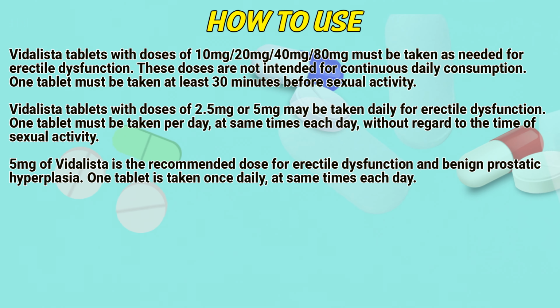activity. 5 mg of Vidalista is the recommended dose for erectile dysfunction and benign prostatic hyperplasia. 1 tablet is taken once daily at the same time each day. Vidalista tablets must be swallowed whole with water. It may be taken without regard for food, because food does not affect the drug's efficacy. The effect of the drug may last up to 36 hours.